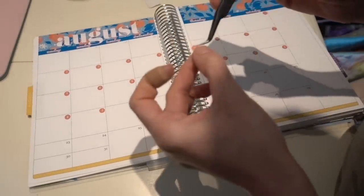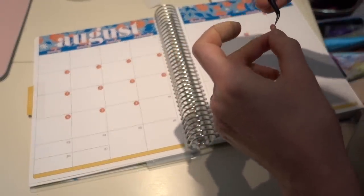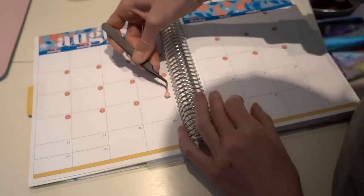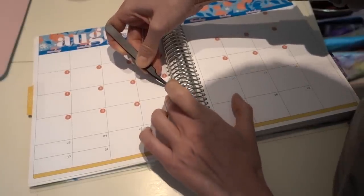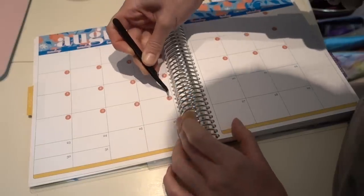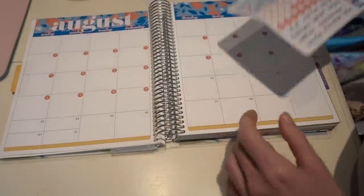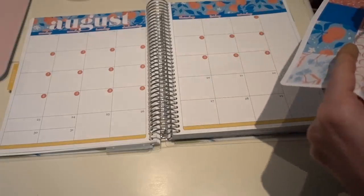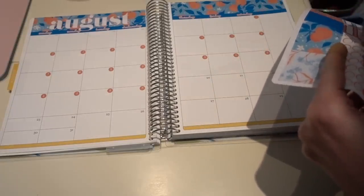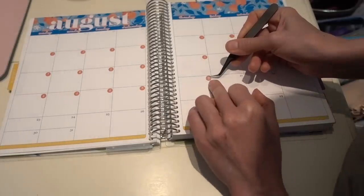If you are a planner person, I think you will understand what I'm talking about here. The coil is great, but it gets in the way. That's one of my gripes with this planner. I love the coil, but when I want to write over here, I hate it because my hand rests on the coil and then I can't get my handwriting to look normal.